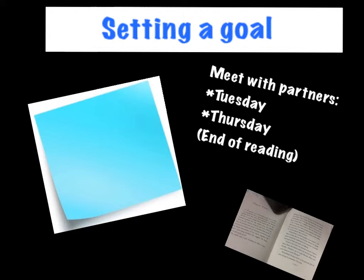So since today is Tuesday, we're just going to get started with our books, and then we'll do our first meeting on Thursday. That way we'll have some time to read our books and take some really good stop and jots so that we're ready to come together on Thursday with our partner and have a conversation. So today what we need to do after we pick our book is to set a goal with our partner about how much we're able to read by our next meeting.